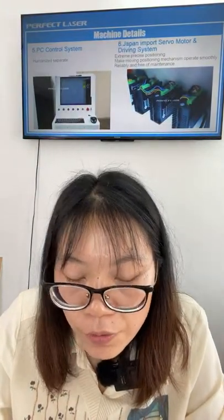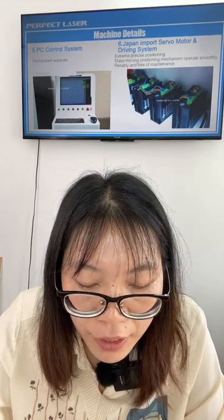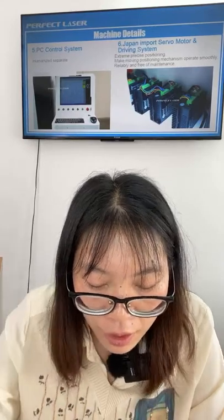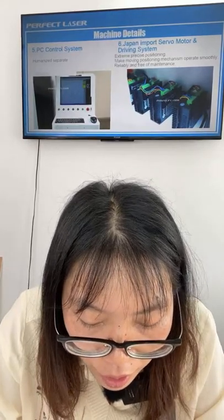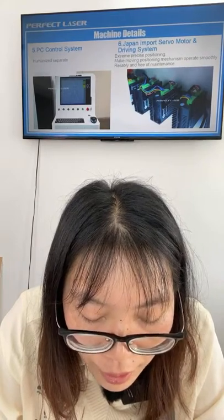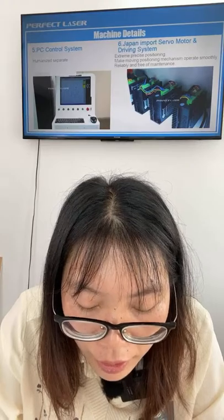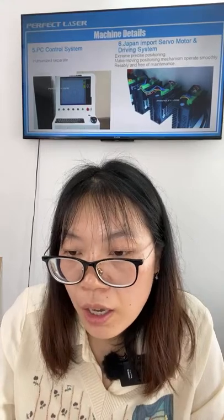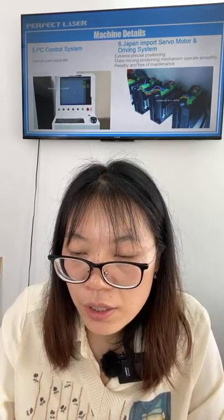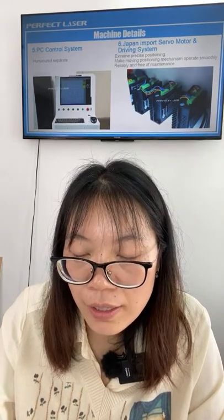The next one is number five, the PC control system. It is very user-friendly and separate from the machine. All parameters and some cutting patterns will be saved into this PC, and you can use the machine directly.